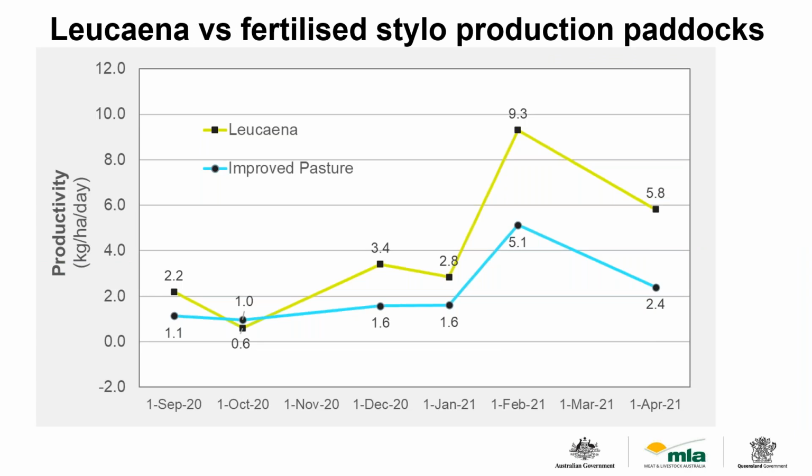Okay, so what's the fuss about with Leucaena? Here we have some production figures that we achieved at Pinarindi from a trial that ran for 4 years with 4 cohorts of cattle. It was on an infertile red earth soil. And there we compare the productivity of a stylo buffalo pasture, which had been fertilised, with the productivity of Leucaena paddocks. Both were highly productive, and the steers averaged 0.6 kilos per head per day over 365 days, and that was repeated for 3 cohorts of cattle.